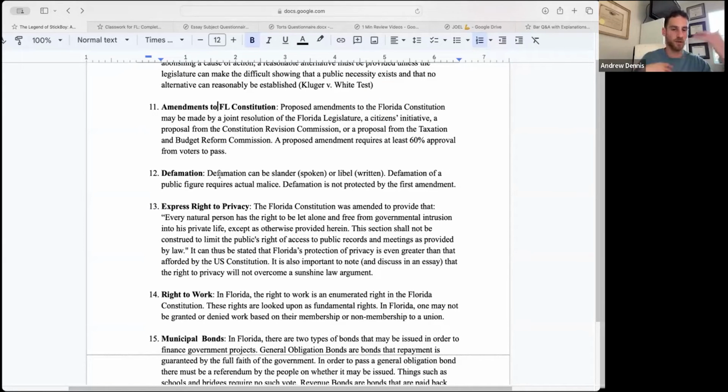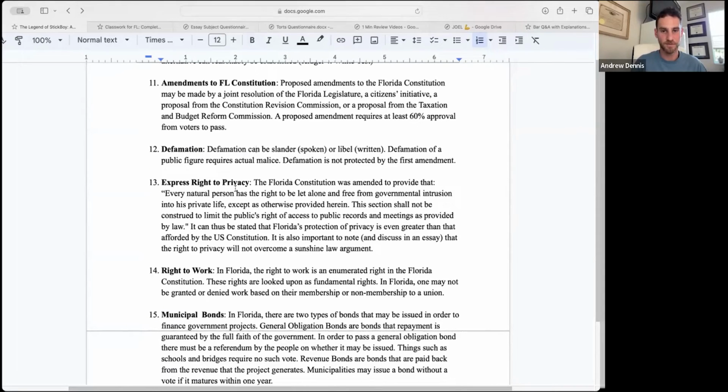Defamation, and I talk about this in tort, so I didn't talk about it as long, but remember, they like to test defamation because it does have constitutional implications. Defamation can be slander, spoken, or libel, written. Defamation of a public figure requires actual malice. Defamation is not protected by the First Amendment.